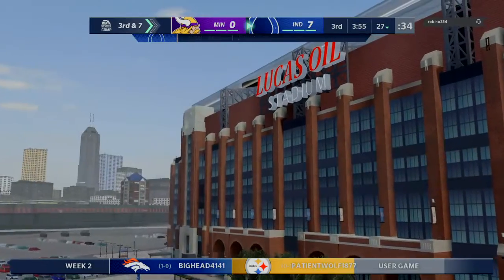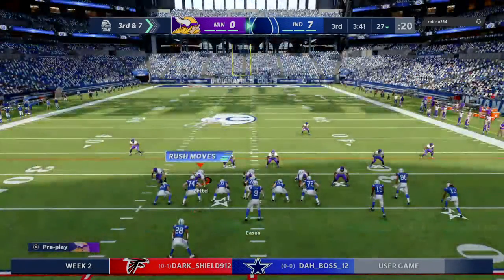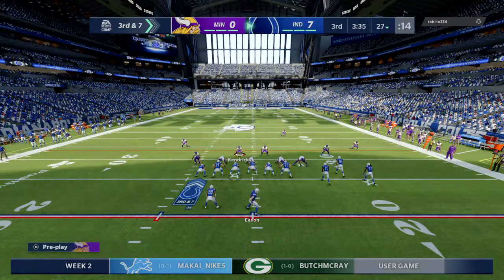Well, if you do read man coverage, Brandon, the drag route's a pretty good one to run against it because you're running away from people on it. The last catch did get 3, but they're still left needing 7 yards on 3rd down.